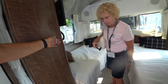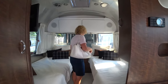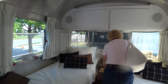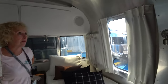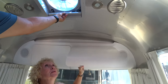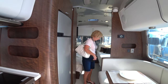Nice flooring. A wardrobe closet, good size. And back here we have twin beds. Very spacious. Another wardrobe. A closet. Locker. A little pull-out drawer here. Vanity. And this is the new touch they've been doing with the curtains on the windows. More overhead storage. You see they're adding a blind to the vent so that you can block out the light. Sleeping. This is very nice.